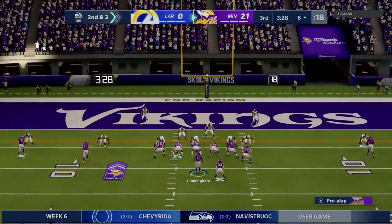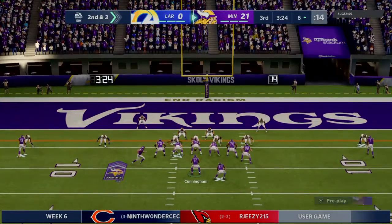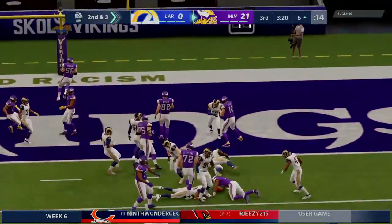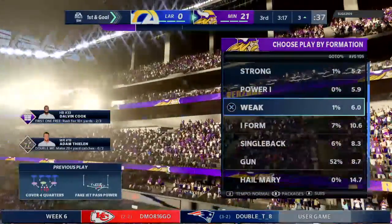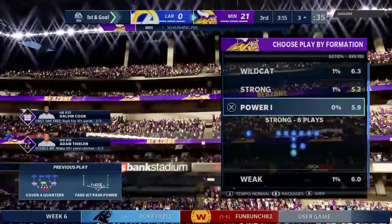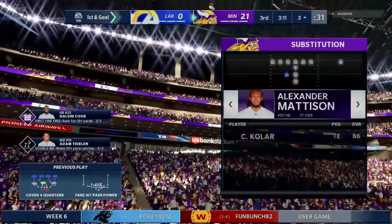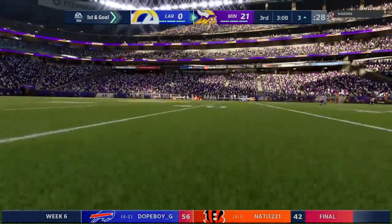From the 6 now on 2nd and 3. Stepping up, he's going to keep it. And he'll be brought down here at the 3-yard line. They'll grab 3 yards on the play, taking it himself for the first down. And what a weapon to have when you can use your quarterback as a short yardage runner and pick up first downs.